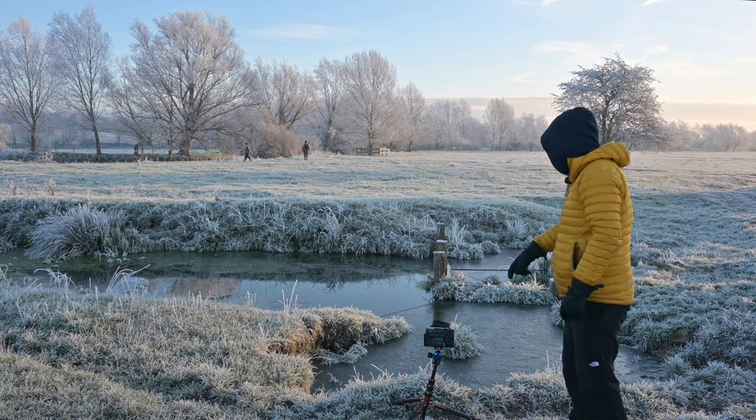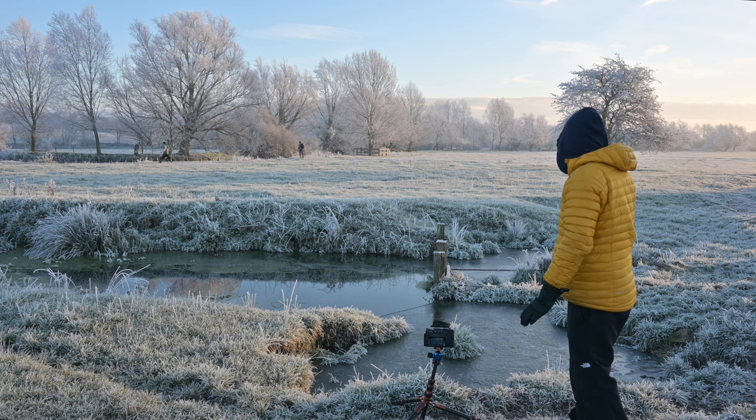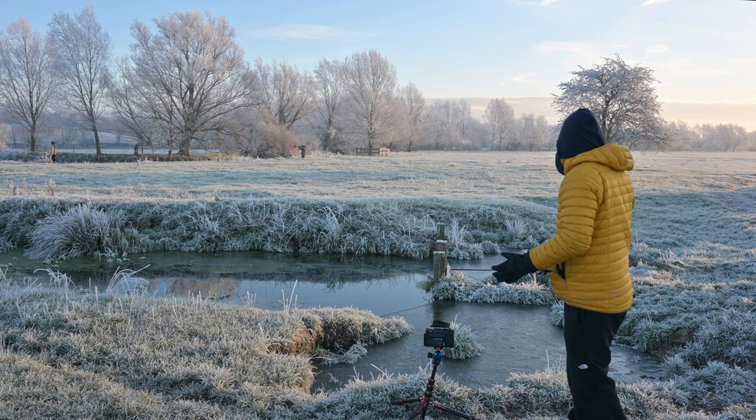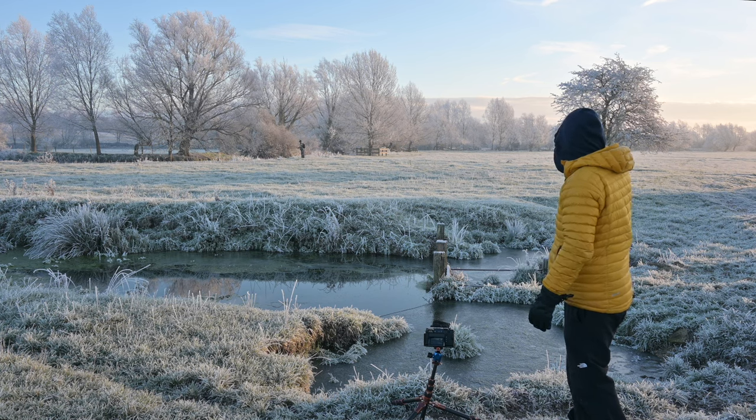So I don't know if you can see, the camera's really low here. We're photographing this scene here. Everything's iced over. Got a nice little wooden structure. I don't know what it would have been, no idea. Everything's frozen. A nice tree here in the mid-ground.